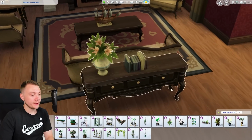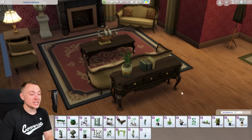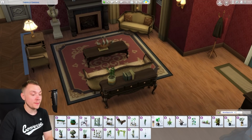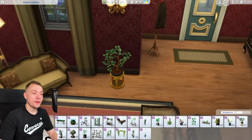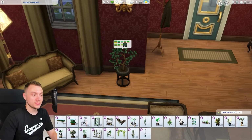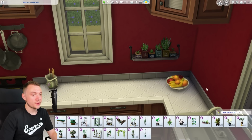It's such a simple little thing, changing out a plant and putting in this one instead, but I genuinely think it makes a difference if you've been building in The Sims 4 for quite a long time and you're just getting a little bit bored of all of the same old stuff and you want to put in something new, just a little detail to add to some of your builds.